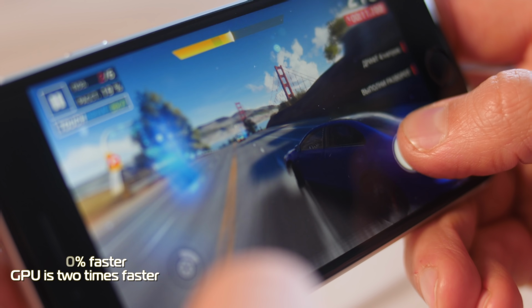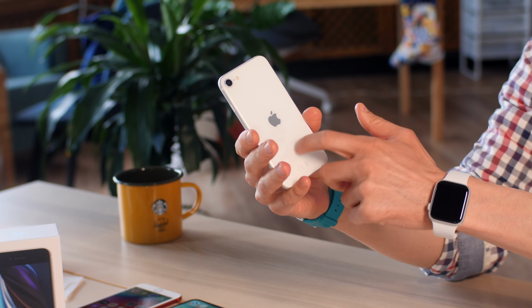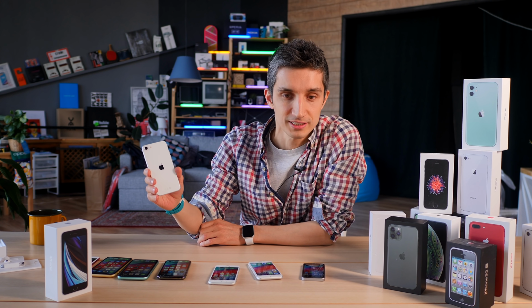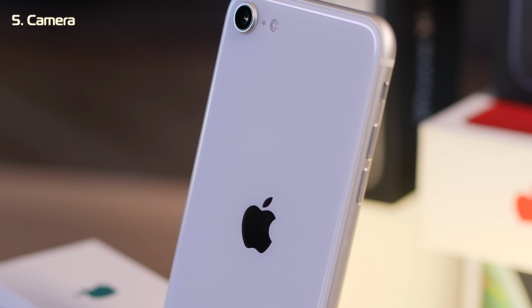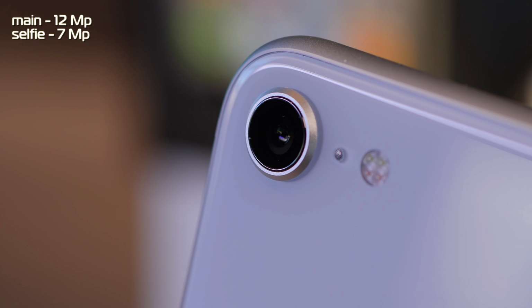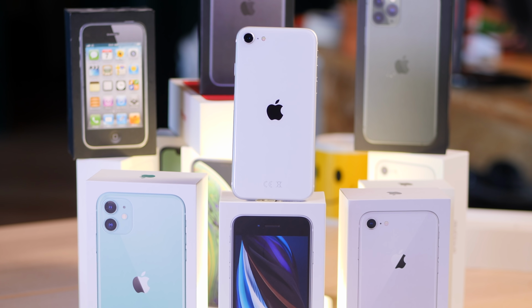And now for a few cherries on top. First of all, it's got a wireless charger. The SE 2020 has got a glass back, a wireless charger, and a fast charger, 18 watt minimum. The phone can be charged up to 50% in just 30 minutes. Now, the camera. They say that this is the best single camera system. It uses the image signal processor of the A13 Bionic to unlock even more benefits of the photos you're taking.